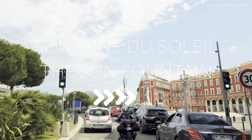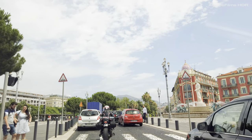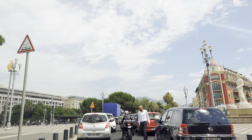The Fountain of the Sun, Fontaine du Soleil, is undoubtedly one of the most iconic landmarks in Nice. Located at the heart of Place Masséna, the fountain is a popular tourist spot and a must-visit for anyone who finds themselves in the vicinity.